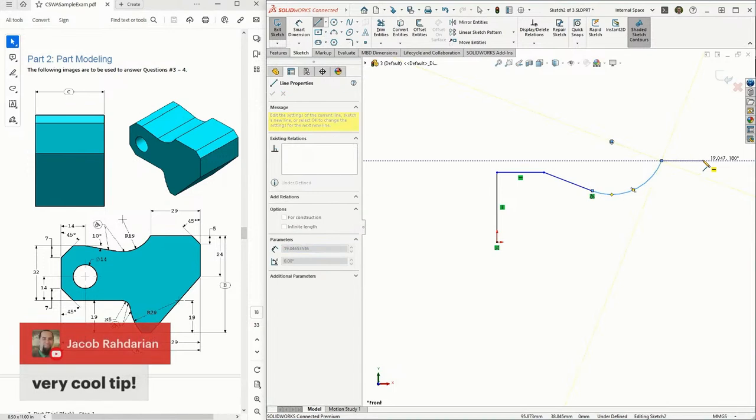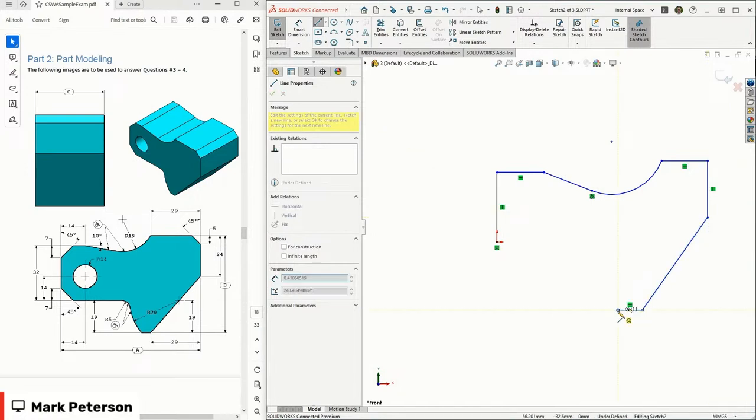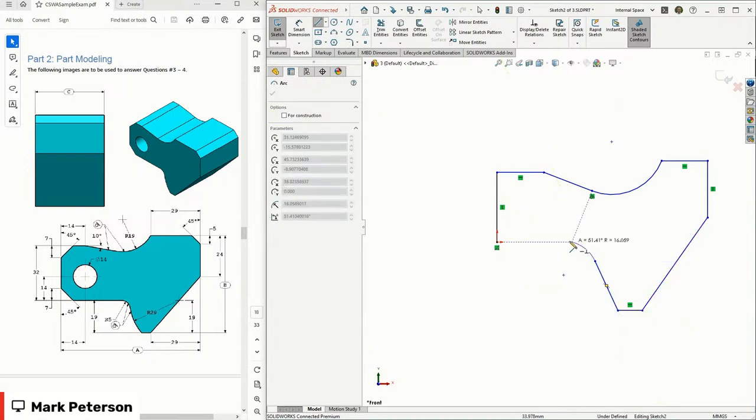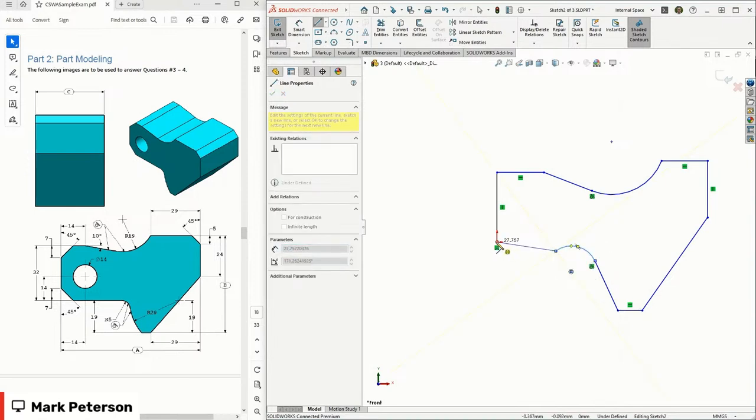Click there. We're going to come out to the right a little bit horizontally, down vertically a little bit. Another angled line here, another horizontal line here. This one, I can't do that little trick because it's not tangency here. So I'm just going to do, let's just say, a basic straight line. I can do tangency here. So I'm going to come back, get a little curved line there. And then I'm just going to finish that up by clicking at the origin. Okay, so now I've created a closed profile.